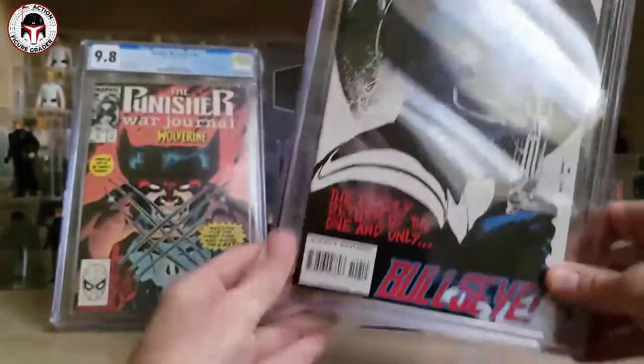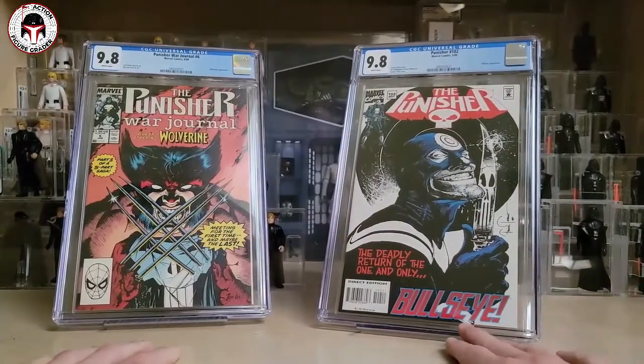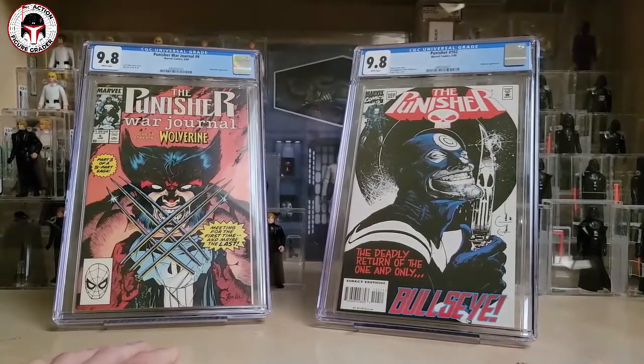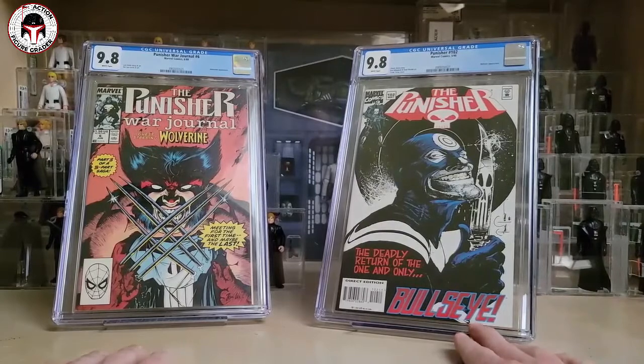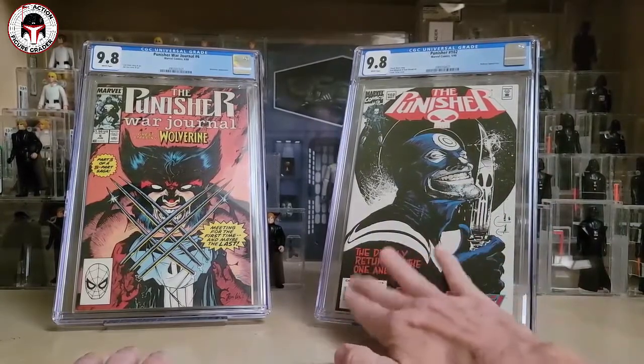So I saw this when I was doing research for Punisher key issues, and you can pick it up for $150 to $200. I think I paid $176 for it. And there's not a ton of them on the census either. That's the other reason I picked it up. It's got a lot of dark colors, especially at the bottom here where it shows every spine tick.